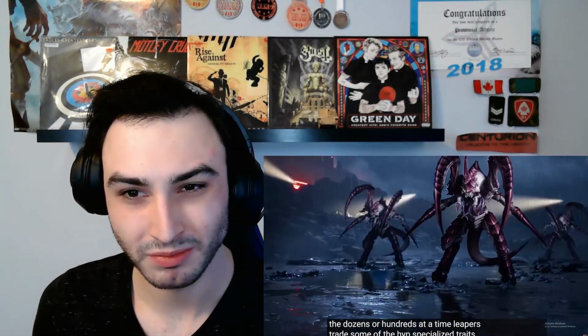A related vanguard organism is the Tyranid Leaper. These are often pack hunters who might deploy to a planet in the dozens or hundreds at a time. Leapers trade some of the hyper-specialized traits of the Lictor for more aggressive combat capabilities. As such, while reconnaissance is still one of their primary functions, they tend to focus on crippling the eyes, ears, and vital organs of an enemy force.